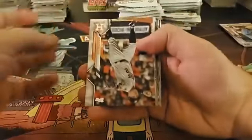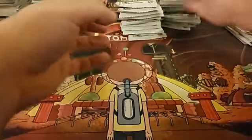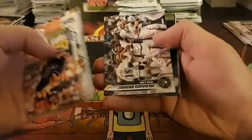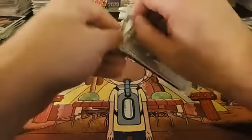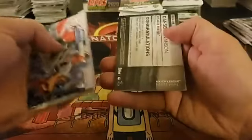Cubs, Bryant. Cubs, Sandberg. D-backs, Kelly. I need a professional sorter is what I need. Gibson, Cardinals. I would say you would probably have to look at the back, man. I don't see how they're any different than any other card. We got Braves, Dansby Swanson. But I haven't really been looking at the backs.